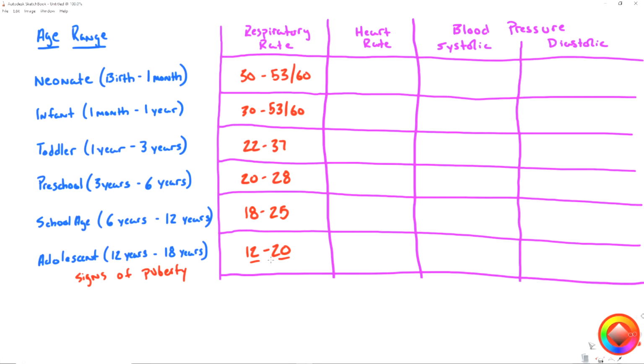Okay, so moving on to heart rate. In the neonates, you will see the highest heart rate. Now, PALS actually breaks it down to awake and asleep, so we will do that as well. The awake heart rate is anywhere from 100 to 205 beats per minute, and the asleep is 90 to 160 beats per minute. In your infant, you're looking at 100 to 180 for awake and 90 to 160 for asleep. For your toddlers, you're going to be 96 to 140 for awake and 80 to 120 while they're sleeping.